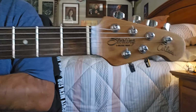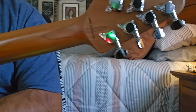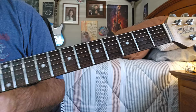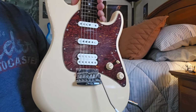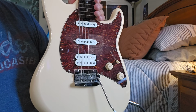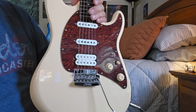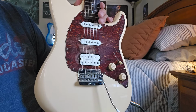The rosewood looked really nice. I pulled it off the shelf. I was really inspecting it. It had a really nice roasted maple neck, locking tuners. I said, okay. Now, I usually wouldn't in the past have purchased a Sterling. They were just never really good guitars for me. I just thought that the hardware or the electronics was just really crappy. I think I would have rather purchased a used Fender Squier for some reason, just based on tonal qualities.